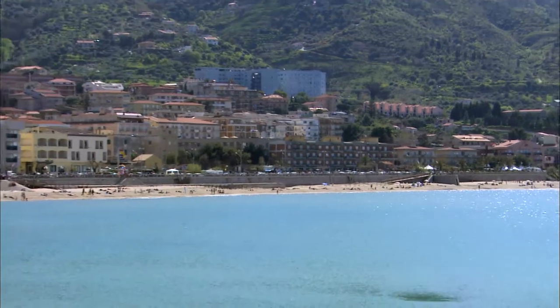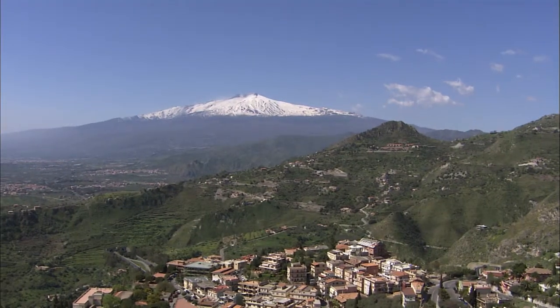Where can you visit a village on the sea with a fabulous view of a real volcano? On the island of Sicily. Buongiorno.